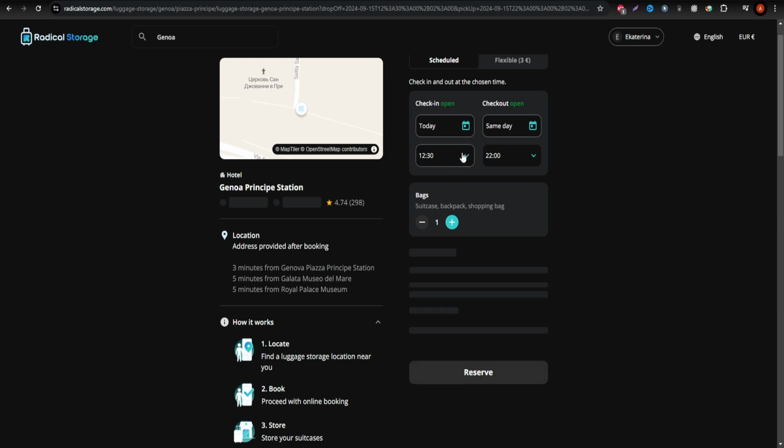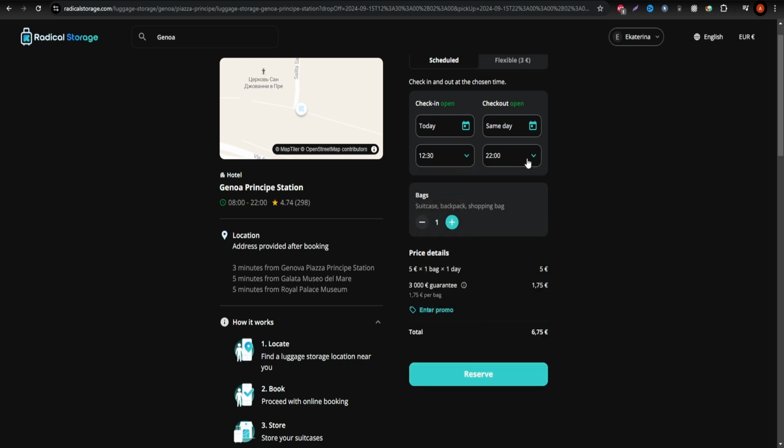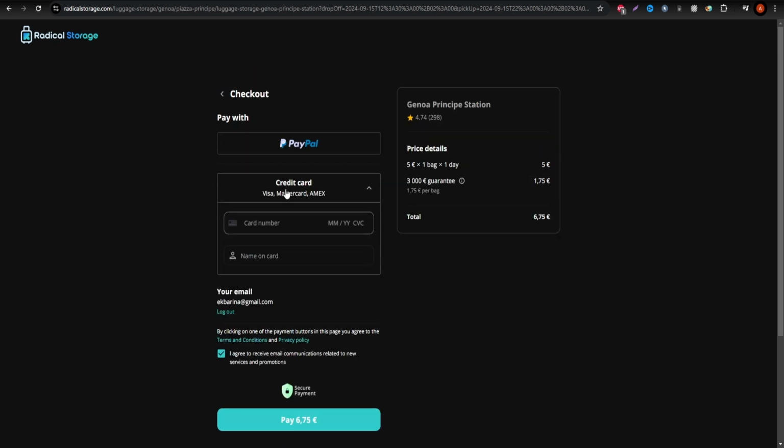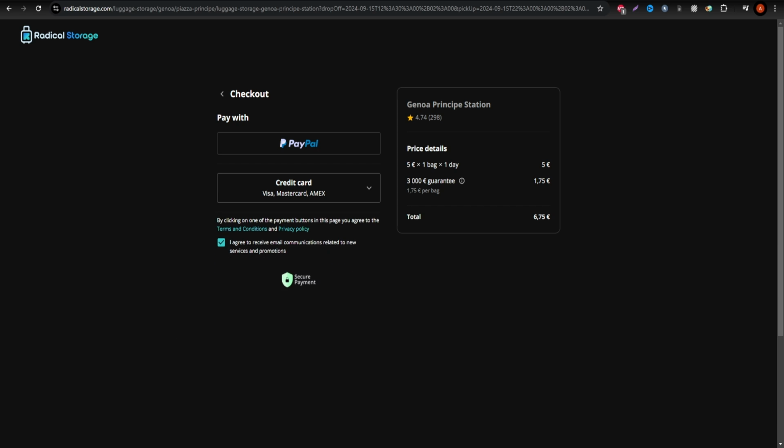Upon arrival, simply show your reference to the staff, and they'll securely store your bags for you. That's it. Now you're free to explore Genoa without the burden of your luggage, knowing your belongings are safe with RadicalStorage.